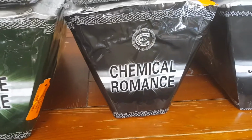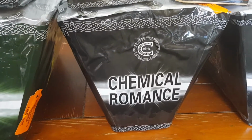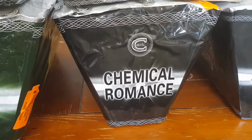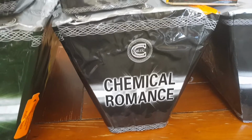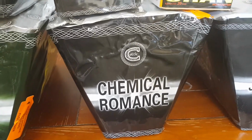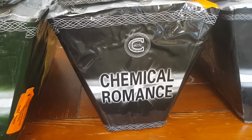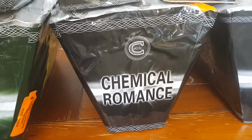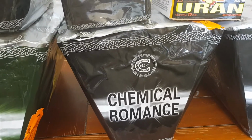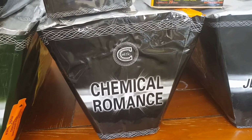Chemical Romance, another 30-shot, 30mm cake from Celtic. Similar to Triple Blaze, and it fires thick comets in banks of 3. However, the comets break into crossettes, and apparently they break at quite a height. So the videos don't really show it, but I'll trust what I've been told there. So looking forward to that one quite a lot. I might put some smaller crossette cakes. I know Celtic do a small colourful crossette cake, so maybe put one of those either side to complement the bigger crossettes in the middle.